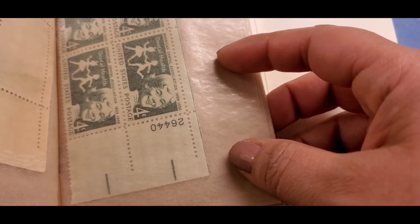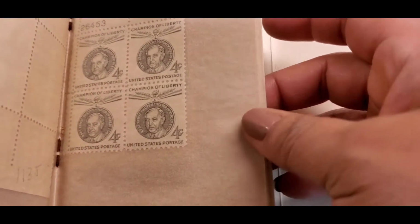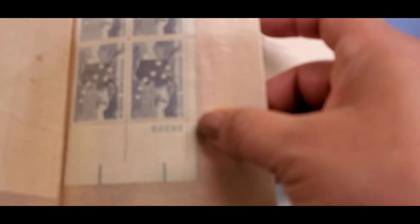I don't want him to get cheated. I don't want him to get the wool pulled over his eyes on this collection, because I really think he has something here. Look at that. Olympic, the Winter Game Olympic stamps. Those have to be very collectible.